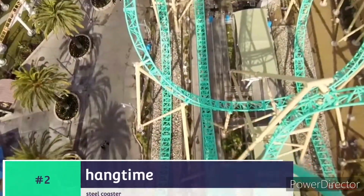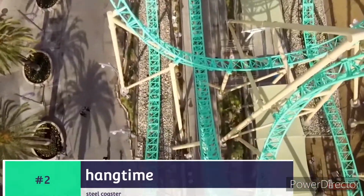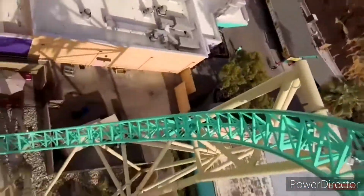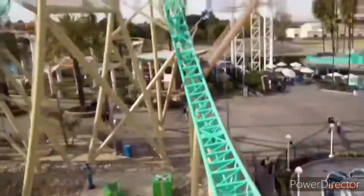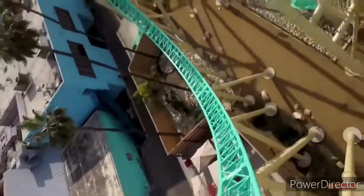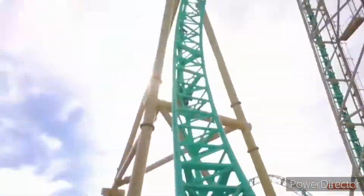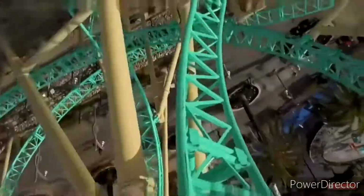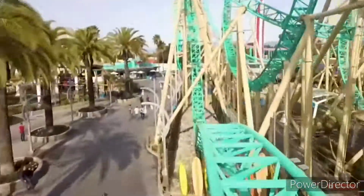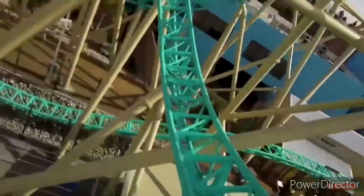And at number 2 is Knott's Berry Farm's newest coaster that they added a few years back. It's Hang Time. I love the lift hill on this ride, how it goes straight up, and then to start off the ride with that 95-degree drop is just absolutely incredible. And all the inversions on this ride are just so perfect, and I love them so much. These fit the theme of this ride so much, with you kind of hanging upside down at so many points in the ride. Knott's Berry Farm made such a great decision to add this ride, and I hope they make more great rides like this in the future for the park.